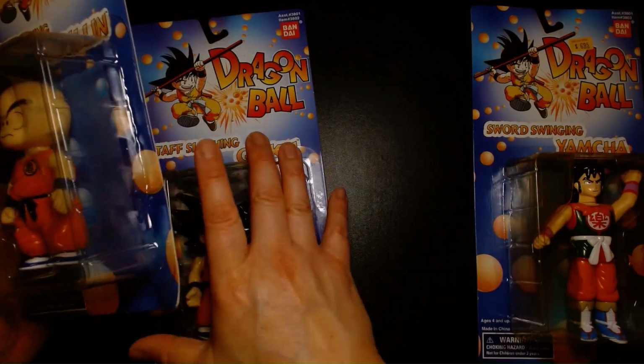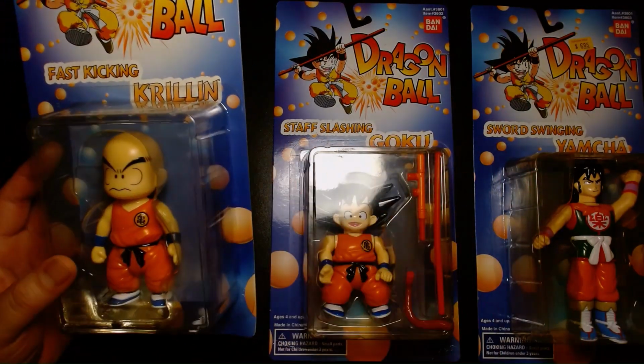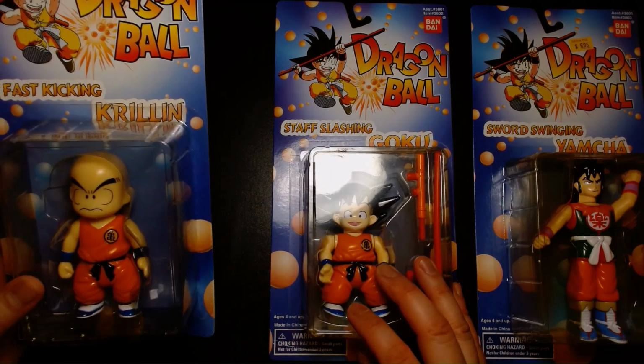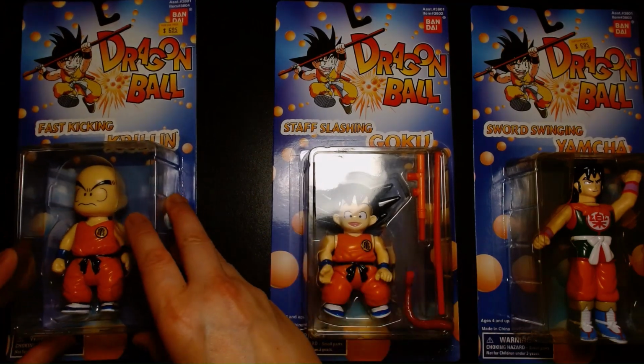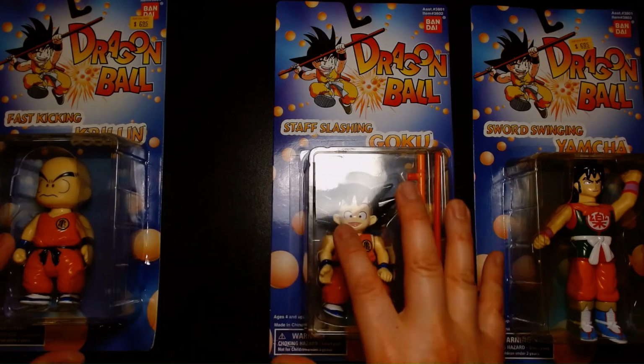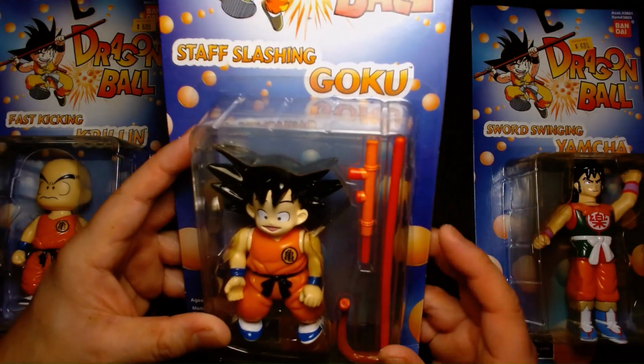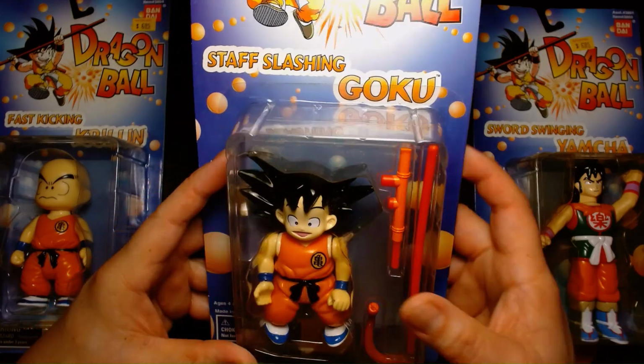There's a Japanese mall near my home, and they always had Dragon Ball merchandise. A lot of it was kind of bootleg, and most of them were smaller PVC miniatures or statues. So once I was able to obtain these articulated action figures, I was just really excited.